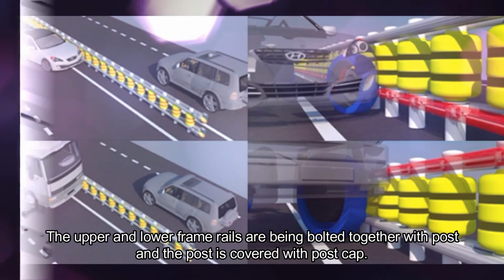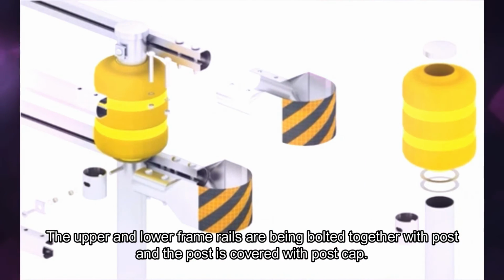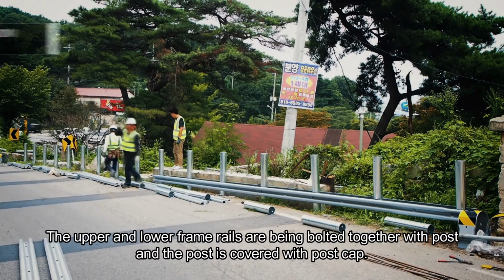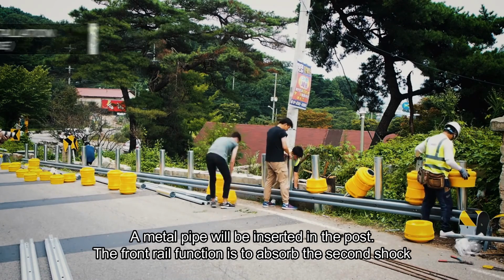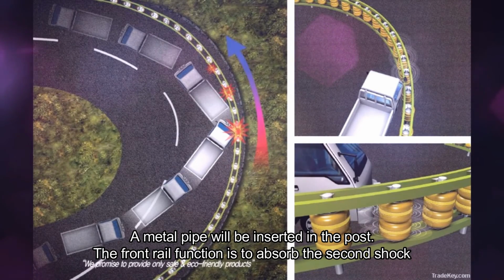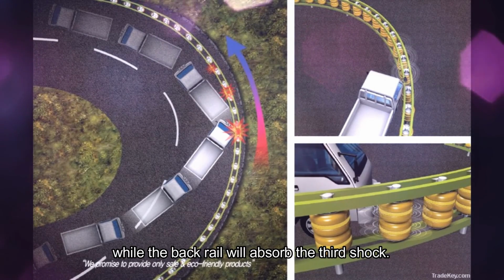The upper and lower frame rails are bolted together with posts, and the post is covered with a post cap. A metal pipe will be inserted in the post. The front rail function is to absorb the second shock, while the back rail will absorb the third shock.